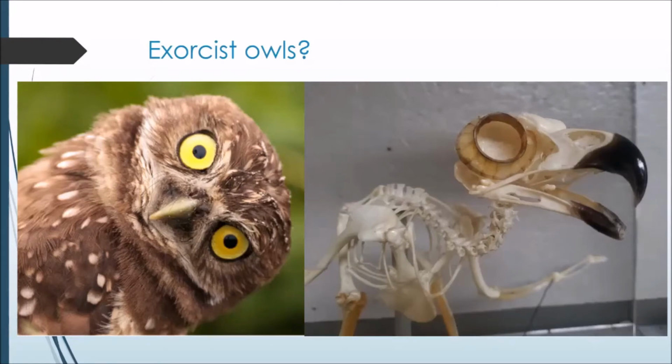And you can see in the picture on the left here, in the skull, you can see the kind of ring. So they've actually got a bone that is inside the eye. It's called a scleral ring. And because their eyes are tube-shaped rather than balls, they can't actually move their eyes inside their sockets. So their eyes are fixed. They're always looking at the same point in front of them. And if they want to look at anything, they have to move their whole head.